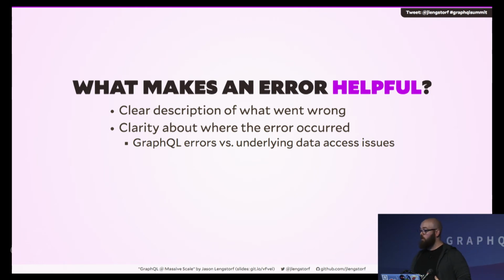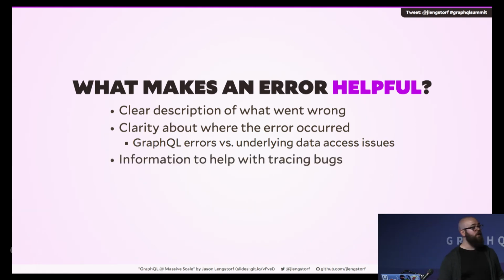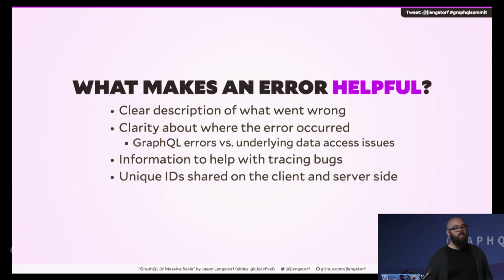Like did the server throw a 500? Or did GraphQL throw a 500? We need to have that clarity because I don't want the backend team to get paged because my service went down. That's a dick move. I want to make sure that the people who write the code are the ones cleaning up the code. We also want information to help with tracing bugs. So we wanted things like error codes or links to documentation, links to the model that failed, things like that. And a unique ID so that we're able to show a client-side error and then correlate that to actual sensitive data on the server side. This was important to us.